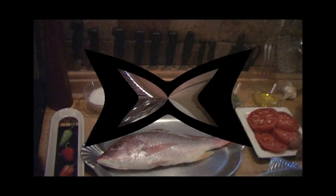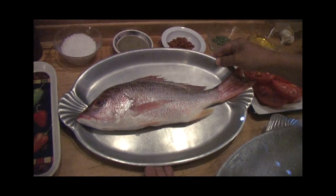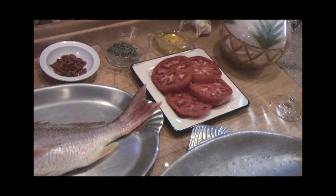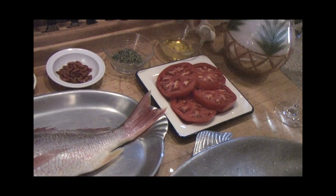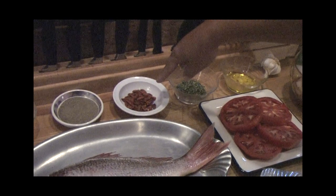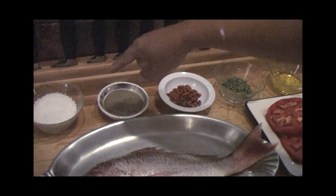Good to be here. This is a very easy, very simple process, and it takes about 30 minutes to cook the fish. So we're going to go through and show you the ingredients. I have a whole red snapper here, and it's just a little over 2 pounds. Over here, we have some tomatoes. I have some olive oil and garlic, some fresh herbs, some hot chili peppers, black pepper, and salt.